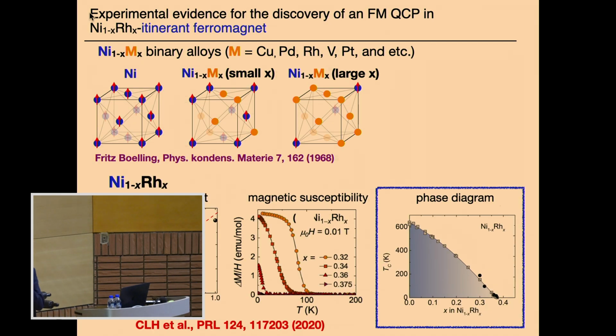And I work on nickel-rhodium. I measure magnetic stability and specific heat, and some other measurements I will show you later. So this is a phase diagram. This is pure nickel, and the TC is suppressed quickly by rhodium doping. I only focus on the black points around this area. Before I move on, the trick should be similar. I will show you the specific heat data, and you will see how the transition evolves with more rhodium doping.